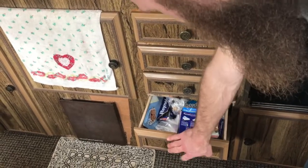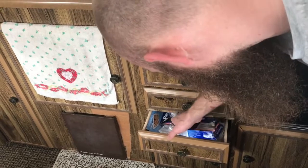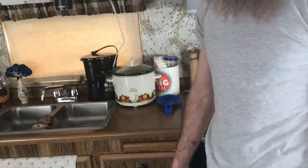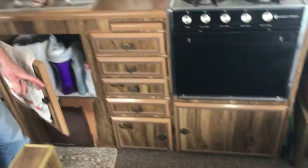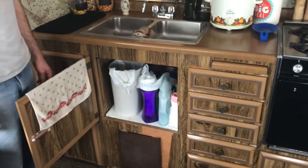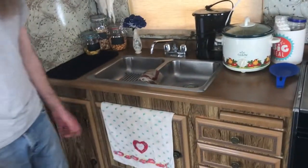It's way too full, but that's all the bags and the wrapping things. Yes, it's stuffed. Sometimes we find bags down at the bottom next to the tank because it's that stuffed. Garbage can, garbage bags, cleaning stuff, hand towel.